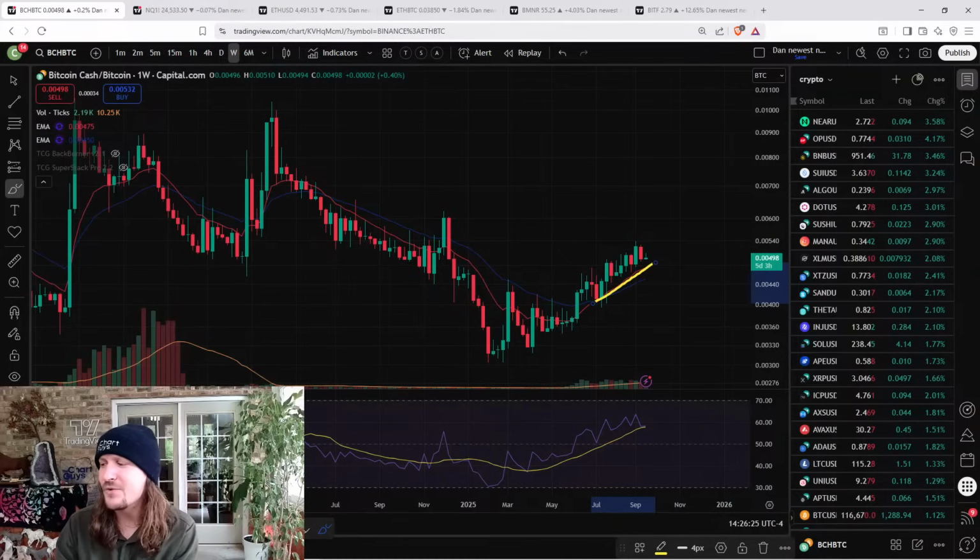Yeah, I can agree with that. 25 basis point cut, and we consolidate because it's being priced in the last bunch of weeks. 50 basis point cut surprises the market, and we rip. That's logical enough for me.